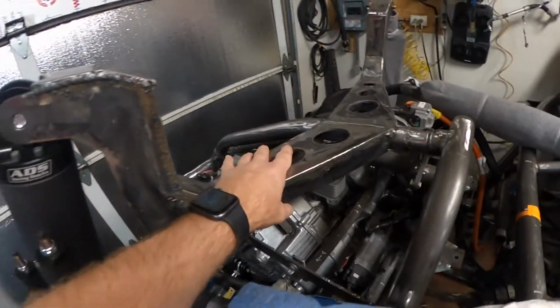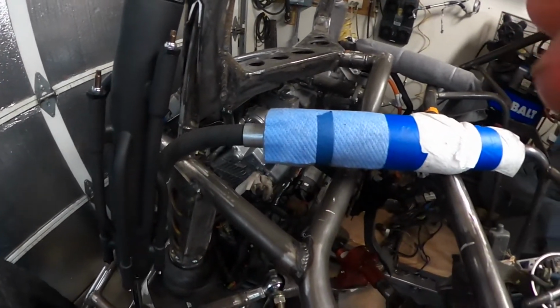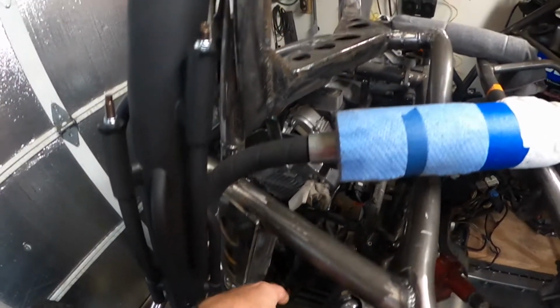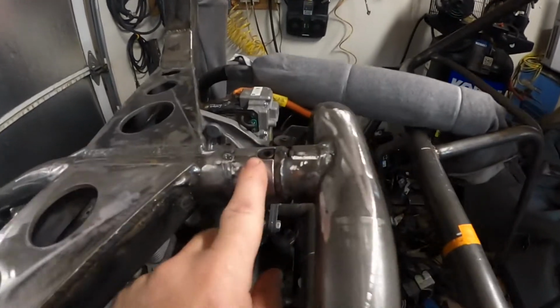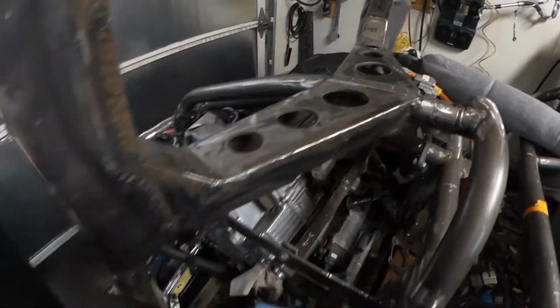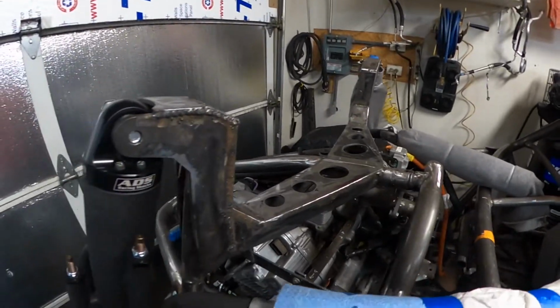Shock tower, beefy 1/4 inch. All the suspension is done out of 1/4 inch plate. This is removable. You can see there's a point here, one in the front, side, and so this whole unit comes out so the motor can lift out of the top.